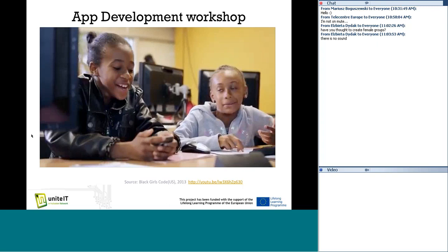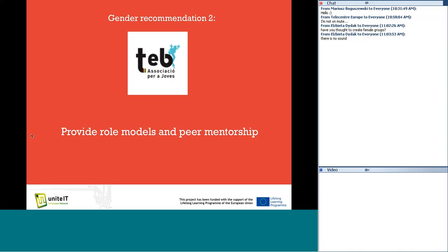Yeah, maybe we are thinking that these kinds of workshops should come from another program, and one of the ideas of this work group is to find financing at European level to do such workshops in summer camps for girls. And then later they could go into the courses that are more formalized by the government. This is our idea. Okay, so let's go to the next recommendation.